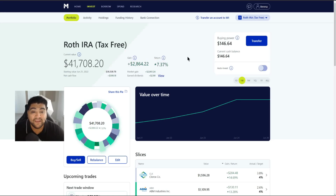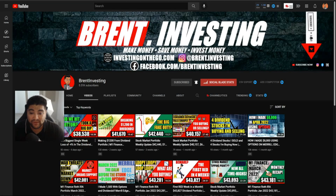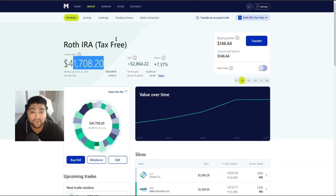So overall, when taking a look at the M1 Finance portfolio weekly performance in comparison to the index, I'm pretty pumped that we are gaining a 7.37% gain. That's nearly $3,000 in market gains. We can see here we clearly blasted back over where we were just at last week. We got hit pretty hard last week. Our portfolio went nearly $4,000 into the negative over a 3-week period, and then here we are in a single week, coming back very sharply.